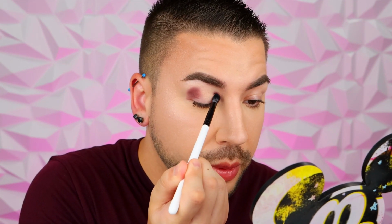Taking that same shade, I'm gonna put it on our inner corner. Again, take it up towards your crease. This does not have to be perfect. It doesn't matter if it looks a little messy, because we're gonna blend it out and we're gonna add another shadow, so don't worry. Taking another B5 brush, we're gonna dip into the shade Picture Perfect.